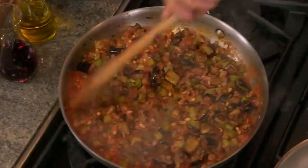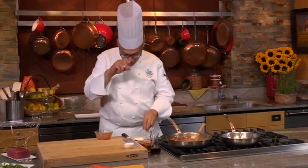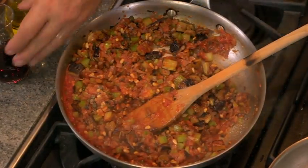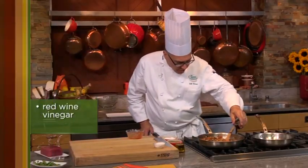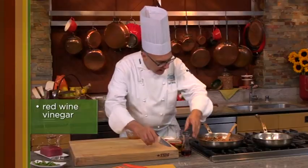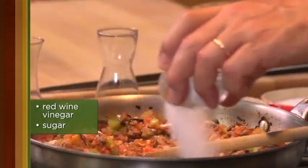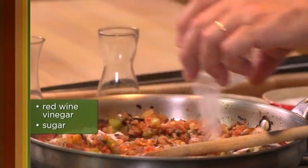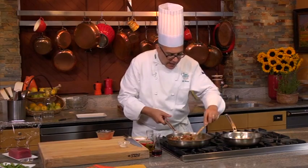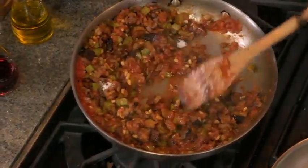Because the eggplant was already cooked, this is just about where I want it to be, but there's some seasoning that needs to be done still. Certainly it needs to be seasoned with salt. And I'm going to add some red wine vinegar to cut through the richness of the sautéed vegetables. And then here's where it gets really distinctive. I'm going to add some sugar. And you're looking for a nice balance between the acid of the red wine vinegar, the sweetness of the sugar, and the saltiness that you will find inherent in the capers.